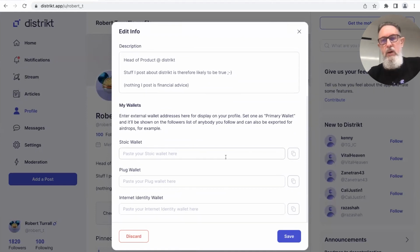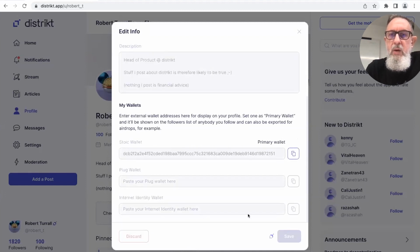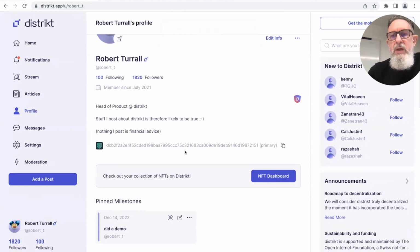You can literally go along and take, let me just go and grab a wallet address. Here's one I prepared earlier for fans of children's television. Go and grab this. You can literally paste in an external wallet address. It's going to be my primary wallet. You can save it. That wallet's going to appear on your profile. We've had some feedback about this, that people aren't necessarily very happy about it appearing. We will be adding in a show and hide switch so that it doesn't necessarily appear on your profile.